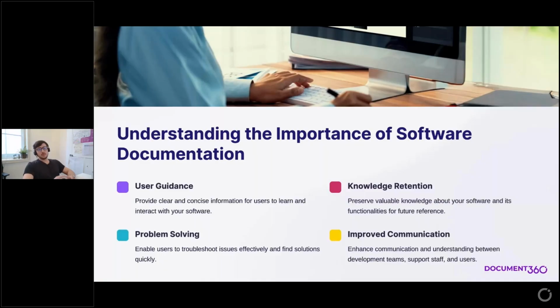And finally, and perhaps most importantly, documentation facilitates improved communication. It ensures that everyone from developers to marketers to end users are on the same page regarding the software's features, functionality, and its overall intended use. This shared understanding fosters collaboration, reduces misunderstandings, and ultimately leads to a better overall experience. And according to a study by the Technical Writers of America, companies with high quality documentation experience up to a 25% reduction in support costs and a 15% increase in user satisfaction. So just imagine what impact those metrics would have on your business if you could achieve the same.